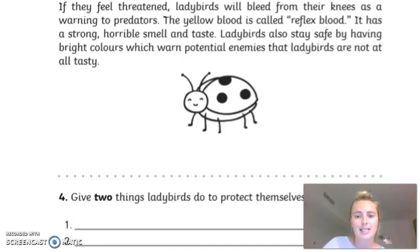So the first one is that they will bleed from their knees. So if you got that answer right, give yourself a pat on the back. The second one is that the yellow blood is called reflex blood and that they have yellow blood. So if you got that, then give yourself a pat on the back.